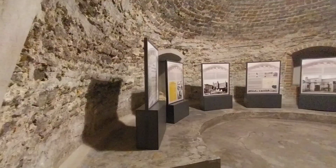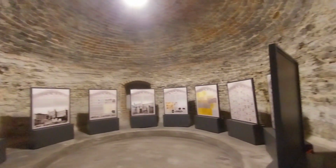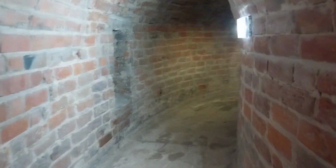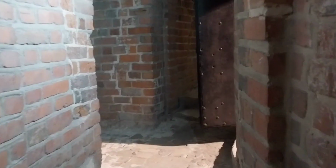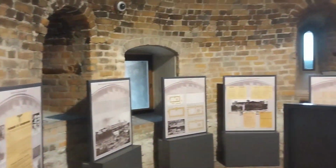All of these signs are in Polish. But of course you could just use your translation app to see what they say. It's pretty much just a history of the tower. We're starting from the very bottom floor and climbing up to the top. Kind of spooky knowing that so many people were back to back stuck in this place. They packed it up to the gill.